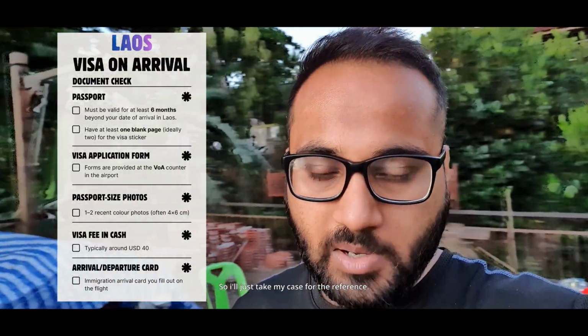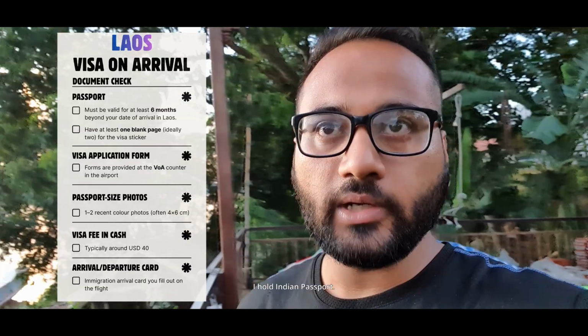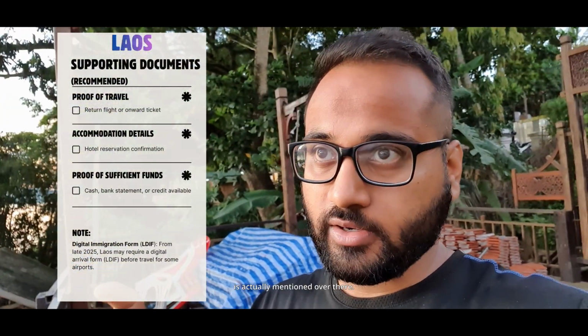So I'll just take my case for the reference. I hold an Indian passport, so I had to pay 40 US dollars. Now, if you're from another country, the list is actually mentioned over there, and how much you have to pay. I couldn't take a photograph of that as well because the policeman was just looking at me. So yeah, the maximum fee is actually 40 US dollars, so it wouldn't be more than that.